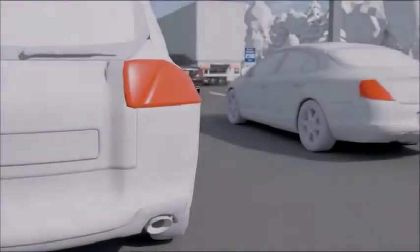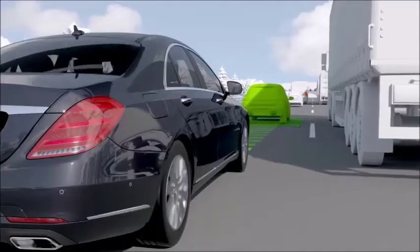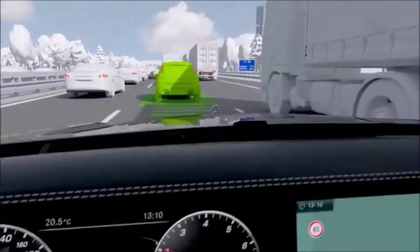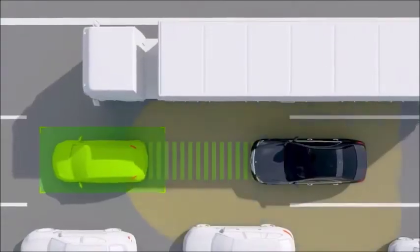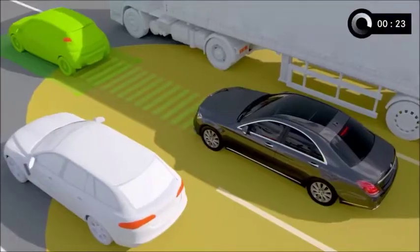Active Distance Assist Distronic helps the driver to maintain a safe distance to the vehicle in front by controlling the vehicle's speed accordingly. In stop-and-go traffic, it assists the driver by automatic restart of the vehicle after stopping. If the vehicle approaches a slower-moving road user or a stopping vehicle, this function can conveniently brake the car automatically if necessary to a complete stop.